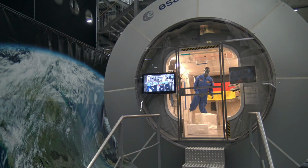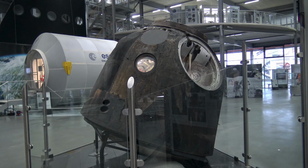The Columbus is the European Science Lab for long-term research which was built for the ISS. It was installed in February 2008. Here are the exhibits of the Soviet spaceships Soyuz. This program started already in 1962.